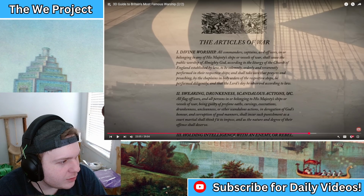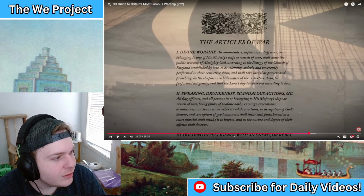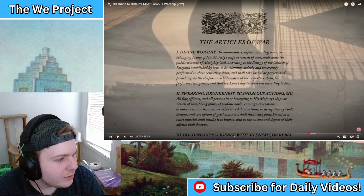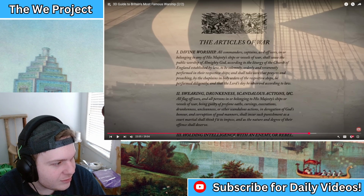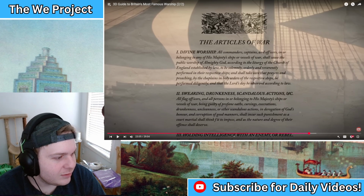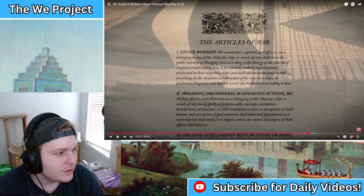All flag officers, all persons belonging to His Majesty's ships or vessels of war, being guilty of profane oaths, cursings, execrations, drunkenness, uncleanness, other scandalous actions, and derogation of God's honor, corruption of good manners, shall incur such punishment as a court-martial shall think fit to impose, and as the nature and degree of their offense shall deserve.